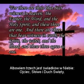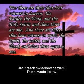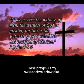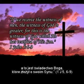For there are three that bear witness in heaven, the Father, the Word, and the Holy Spirit, and these three are one. And there are three that bear witness on earth, the Spirit, the water, and the blood, and these three agree as one. If we receive the witness of men, the witness of God is greater. For this is the witness of God, which he has testified of his Son.